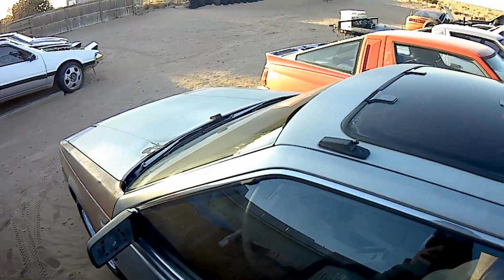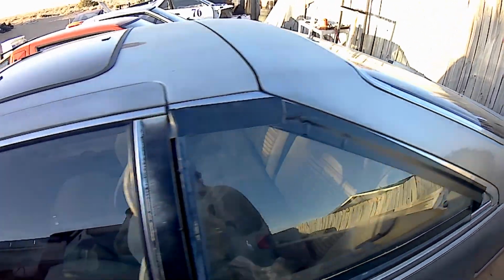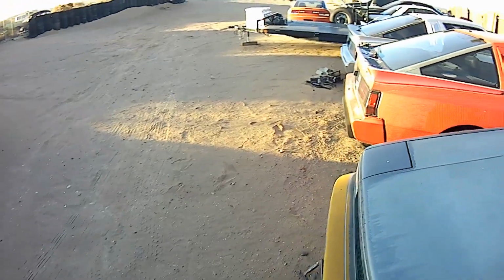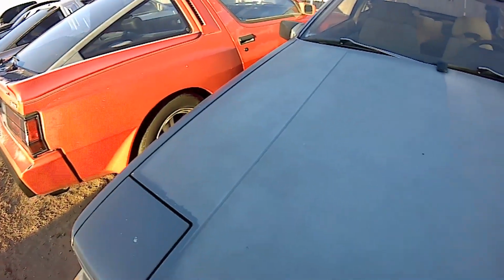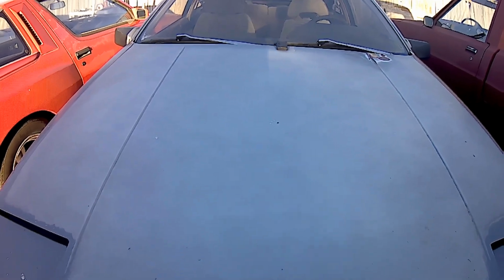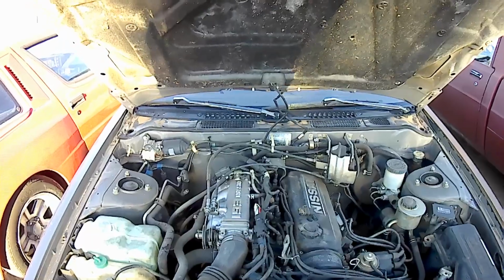It also has the electronic voice notification, so a little lady's voice will come on if your door is open or if you leave the keys in the ignition, which I actually have on one of my other 200SXs as well. So we'll take a look at what's under the hood here.